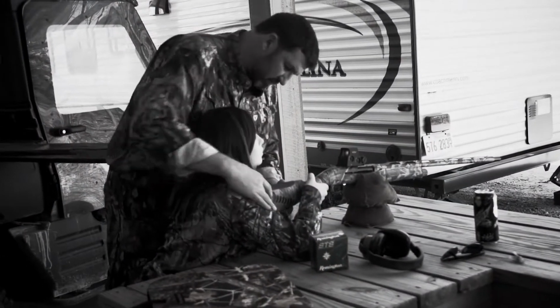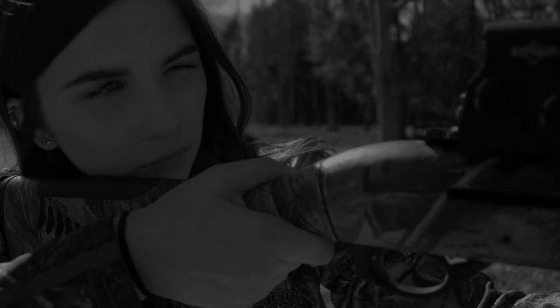Safety off and hold it on the center and squeeze. Aim small.